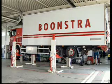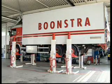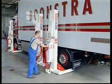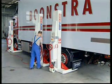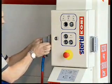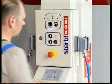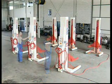Usually 4 columns are used, but when these are insufficient, more columns can be easily added, up to a maximum of 28. This standard option is a unique characteristic of the patented multi-master system used by Stertil-KONI. The lifting system can be operated from any lifting column.